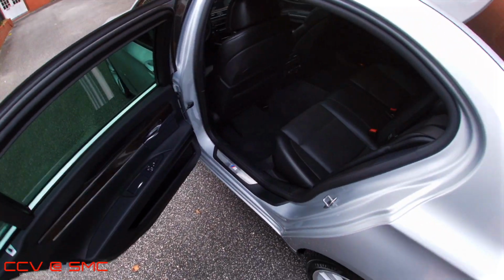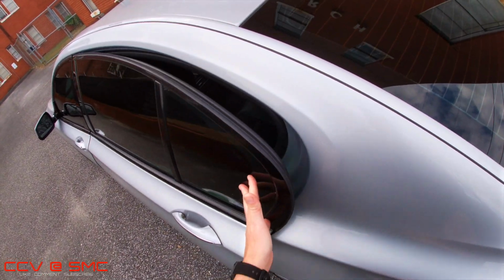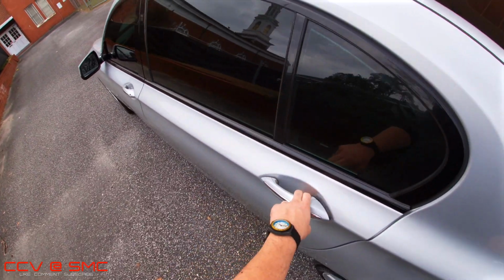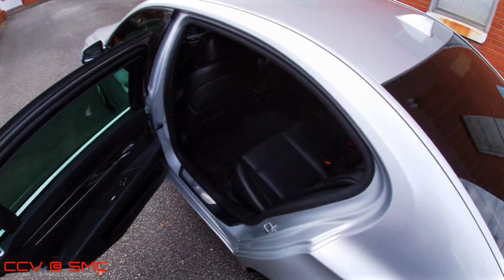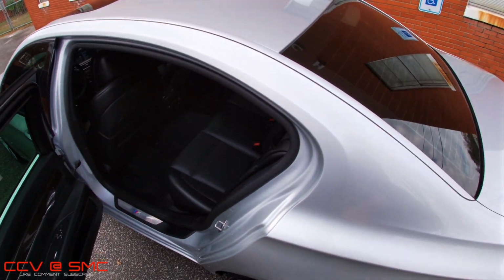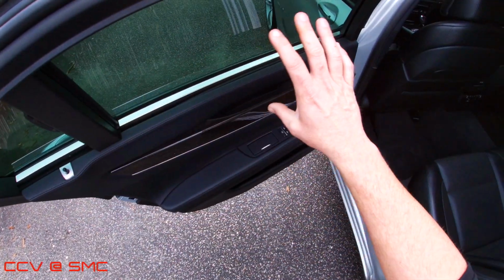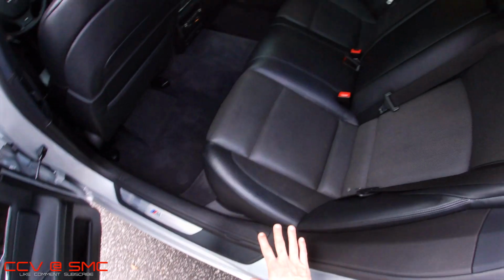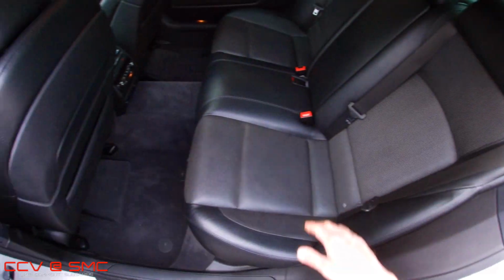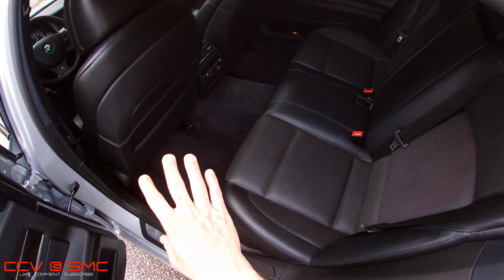Now it does have the soft touch doors. I know some people are cringing, like, please don't slam those doors, right? Soft touch basically means just lightly close it, you're good to go. It does have the little visors or the little things that go over the windows, okay? You got all that, it's beautiful, it's black leather, perforated. You got rear heated seats in the back, also heated in the front.